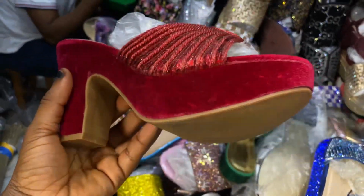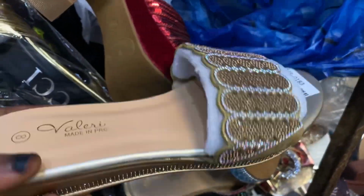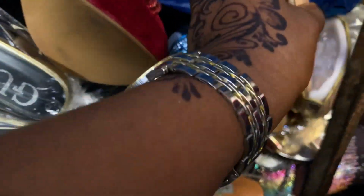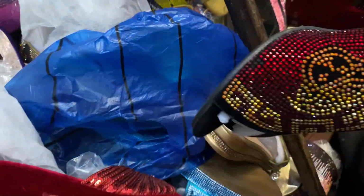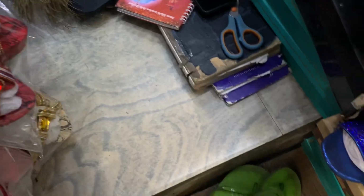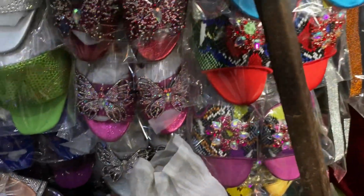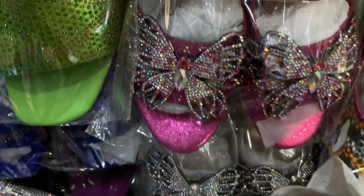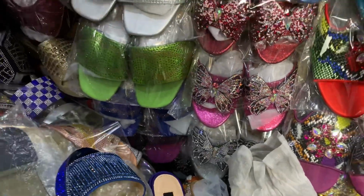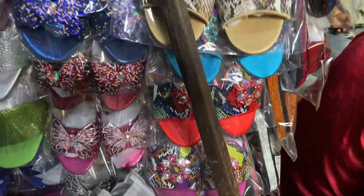Wow, this is very fine. Guys, take a look at this. This shoe is very beautiful. So guys, they have different kinds of shoes here, as you can see. Look at this one. This is very fine. And this is really cool. So guys, take a look at this. Can you see the design? This is a butterfly design. Very fine. Guys, can you see?